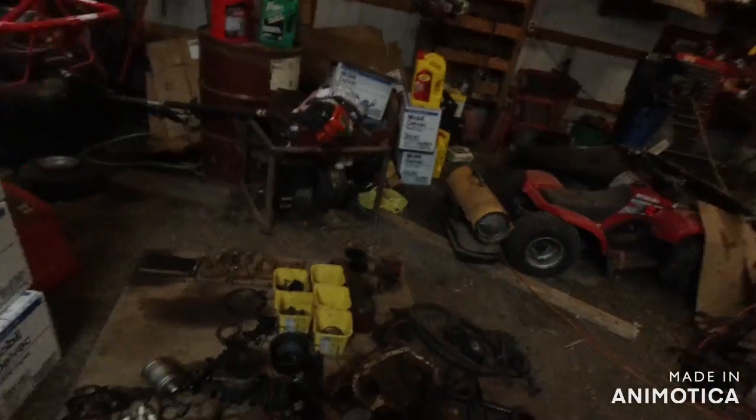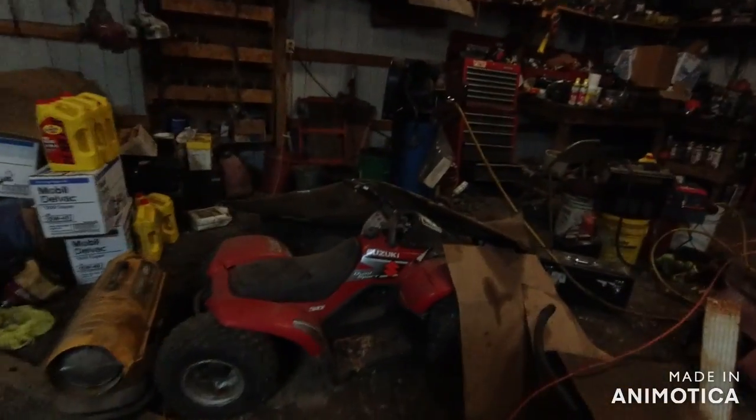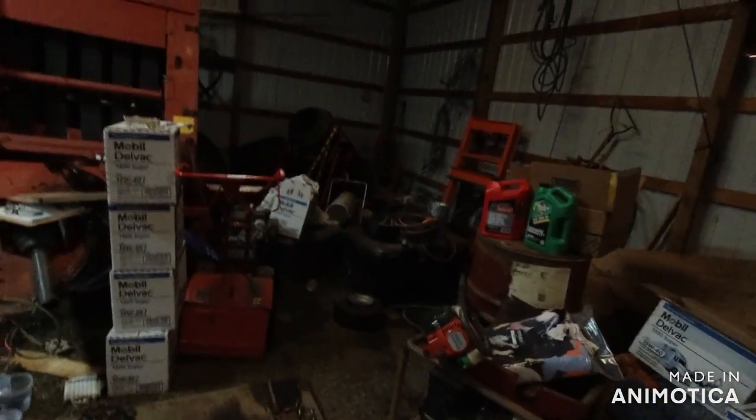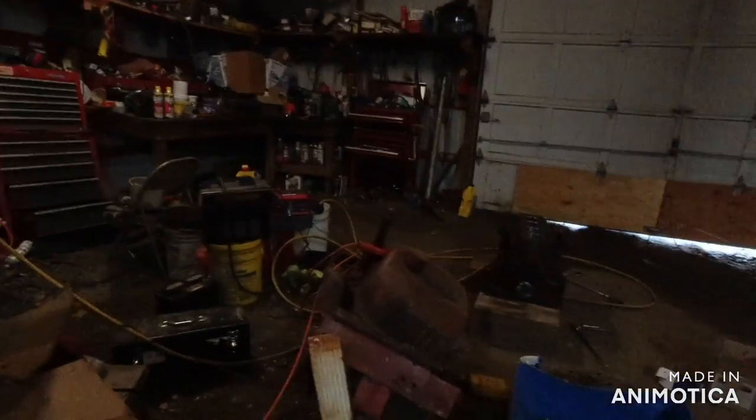Midnight, you're knocking junk over to my tractor. Got it all set up and bends quick, girl. Here we got a Suzuki Quad Sport 4-wheeler. Snapped it in half. You better get off my tractor stuff. Old rototiller. Bunch of other random stuff back in there. More parts.